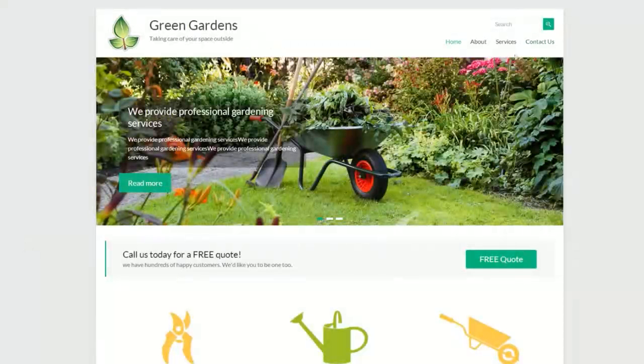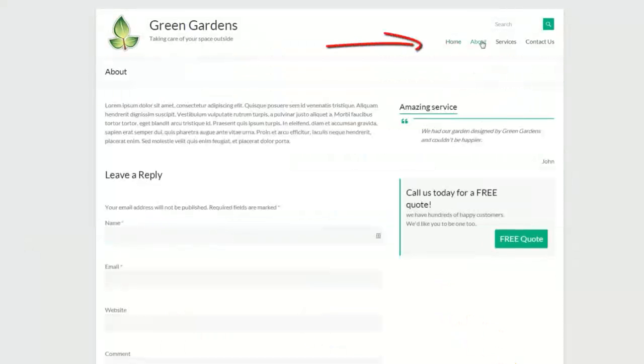I'm going to take you through creating WordPress menus, which you can see going across the top here. And you've also got this really cool little drop-down menu effect. And again, I can show you how to set that up.